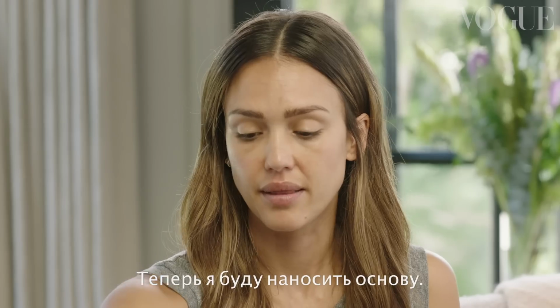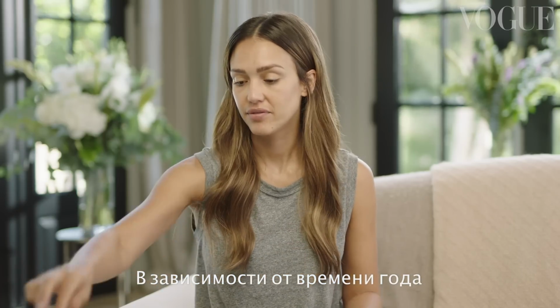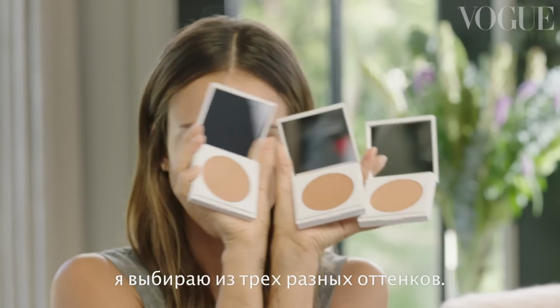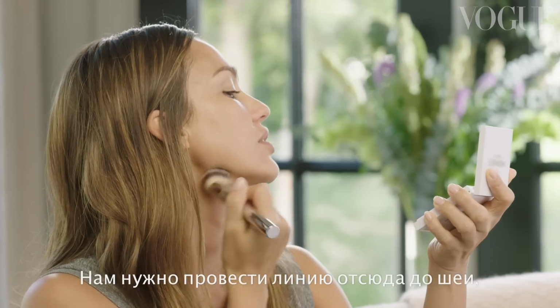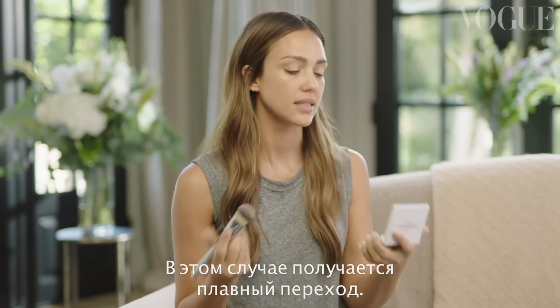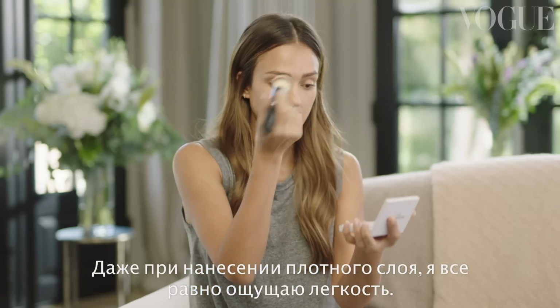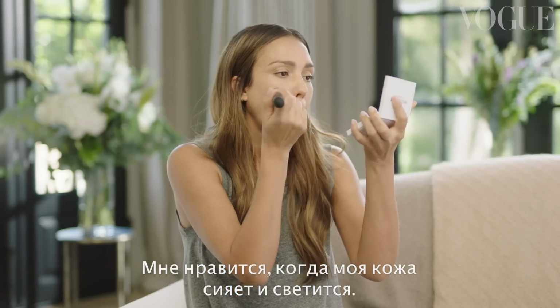I'm gonna go in with foundation. Now, depending on the time of year, I sort of go between 3 different shades. You basically want it to go from mid-cheek down to your neck, and kind of all blend pretty nicely. It's blending. Even though I do have the coverage, it still feels light. I always love my skin to kind of glow and show through.